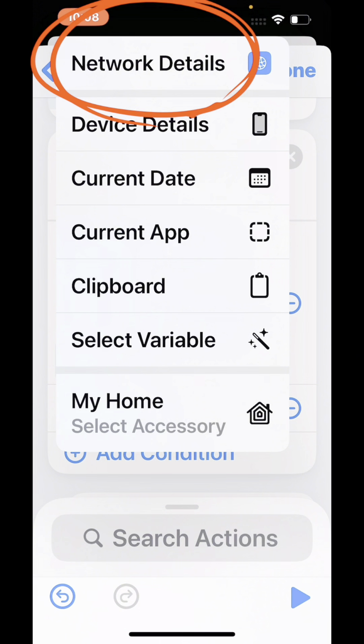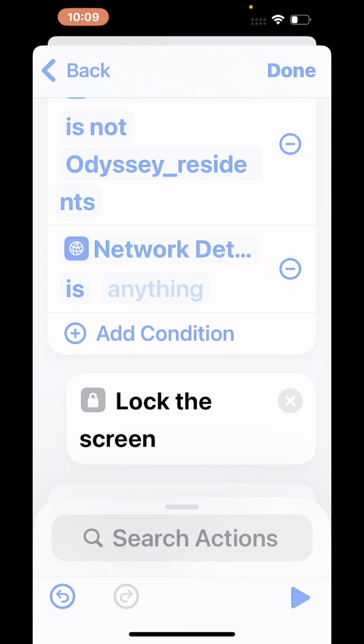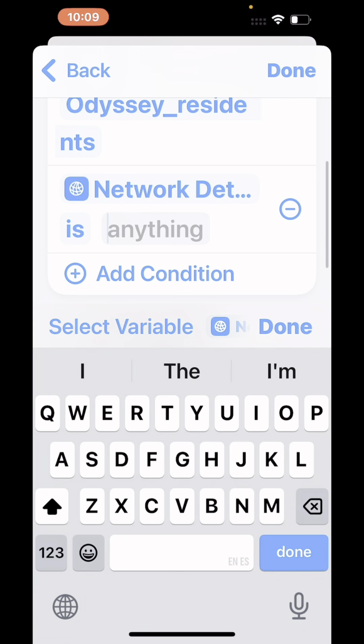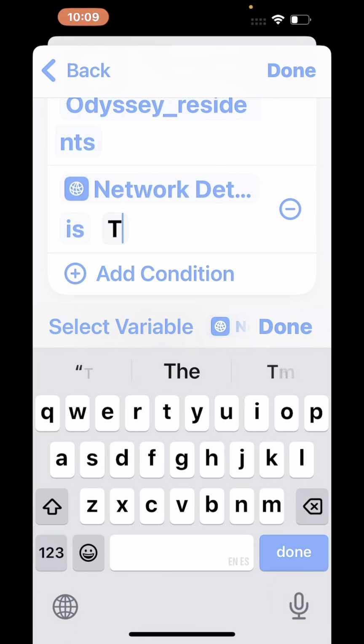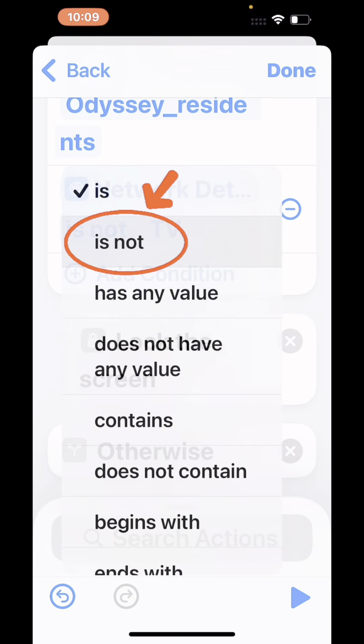And up at the very top here, we're looking for network details. So I'm going to select network details. And then I'm going to tap on the word anything. And this is where you can type in the name of your cabin television. You can type in the name of the Wi-Fi at your work or your home, whatever that second Wi-Fi name is. Again, make sure you spell it very correctly. The next thing we're going to do is tap on the word is and change that to is not.